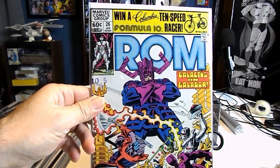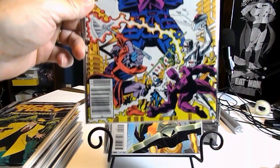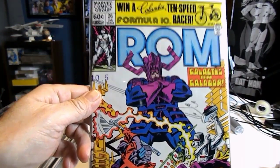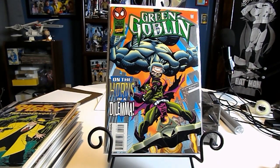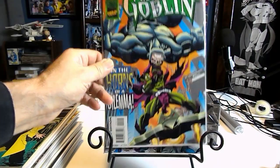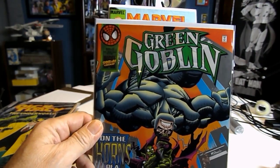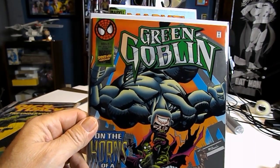ROM number 26. Another Galactus cover. I don't think I have very many ROM comics either, and I don't think I've read any of the ones that I do have, so I'm anxious to do some reading on those. I tell you what, guys, I have not had time to read comics or anything lately, so I really want to get back into that. So this is Green Goblin number 2.